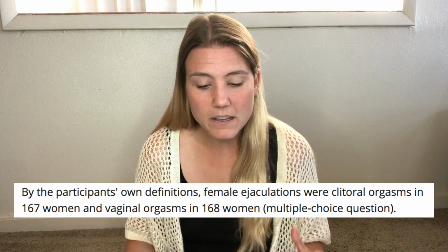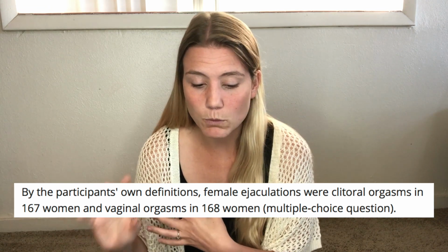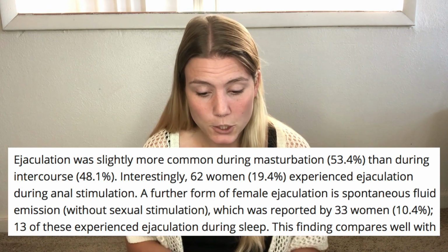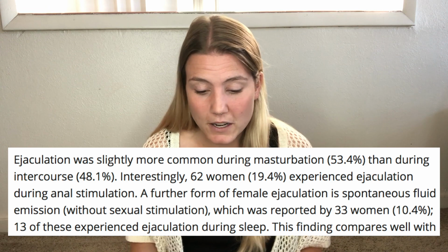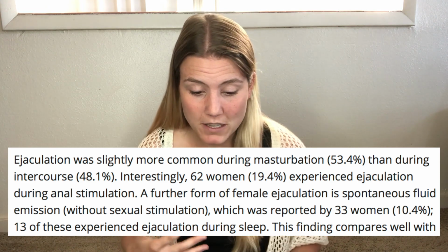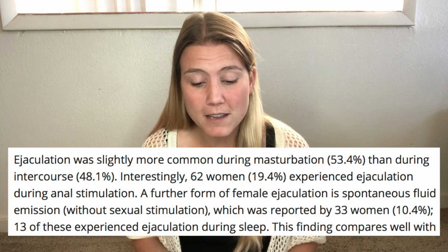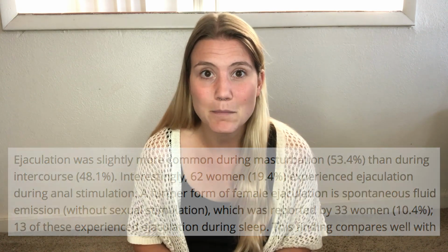Calling back to that 2013 study that surveyed 320 female ejaculators from around the world, by the participants' own definitions, female ejaculations were clitoral orgasms in 167 women and vaginal orgasms in 168 women. Ejaculation was slightly more common during masturbation than during intercourse. Interestingly, 62 women experienced ejaculation during anal stimulation. A further form of female ejaculation is spontaneous fluid emission without sexual stimulation, which was reported by 33 women. 13 of these experienced ejaculation during sleep.